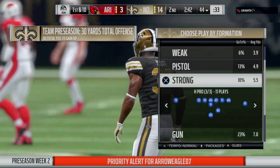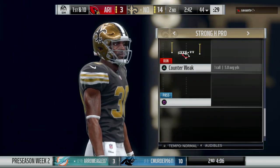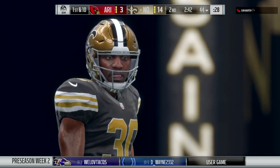A first scoring update now from Carolina. And it's the Panthers there out to the early advantage. And we'll keep you abreast of how that one shakes out.